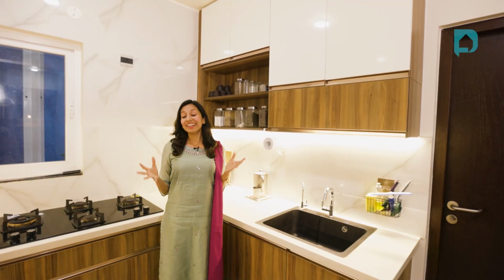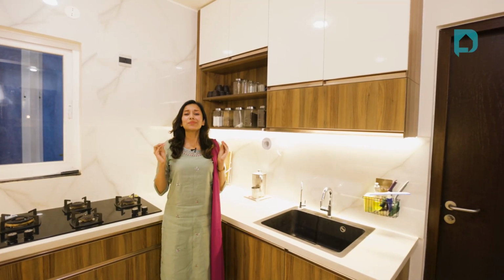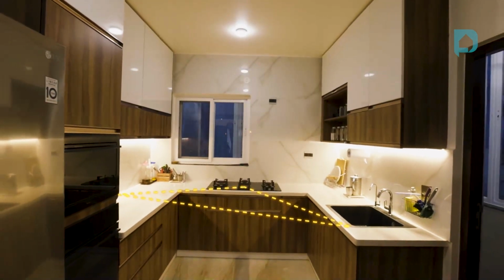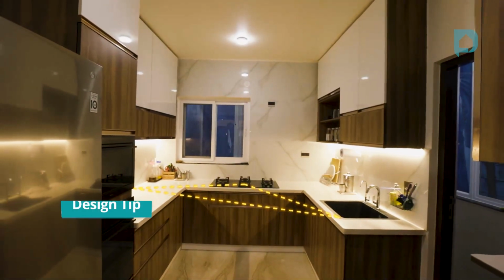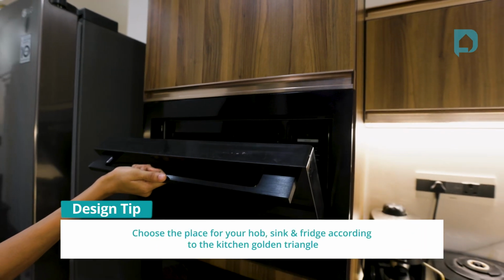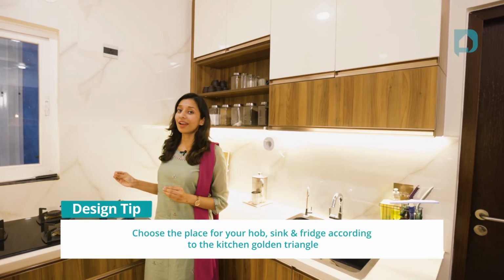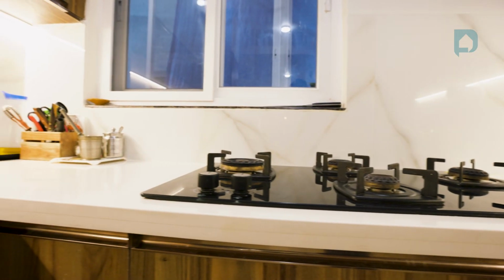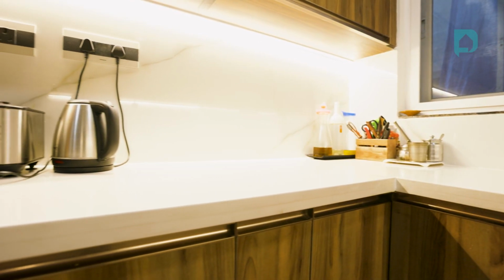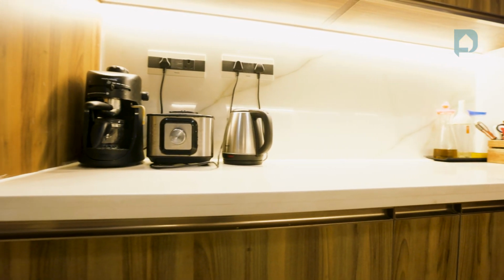As a designer, I can tell you that this kitchen is most functionally effective because this follows the golden triangle. Now, on one point of the triangle, we have the sink, on the other, we have appliances, and on the third point of the triangle, we have the hob. This way, whoever is using the kitchen has everything at easy reach. It makes it easy for them to cook comfortably.